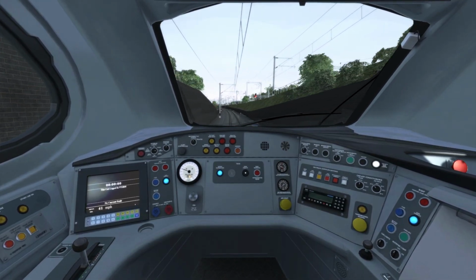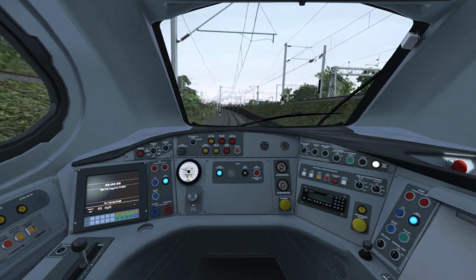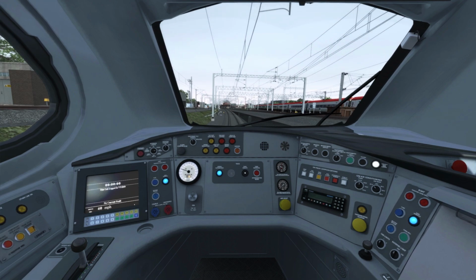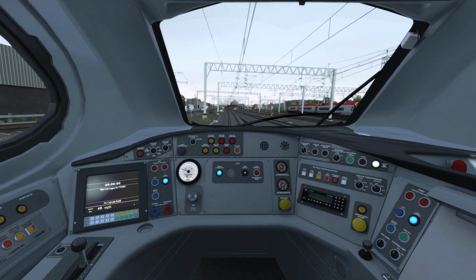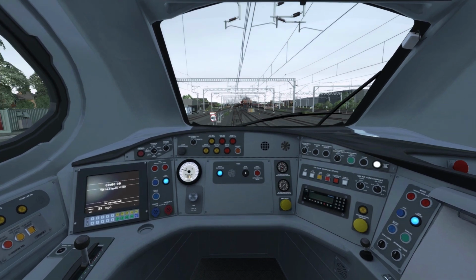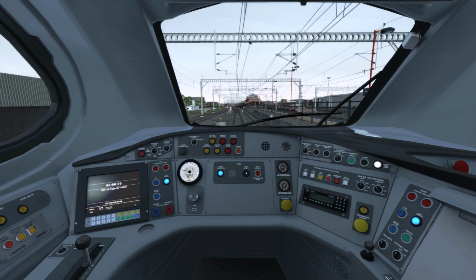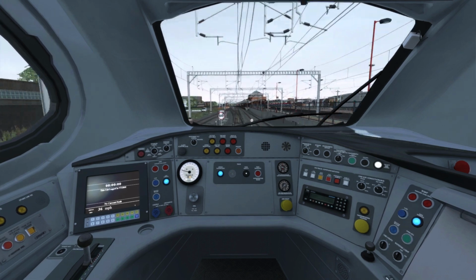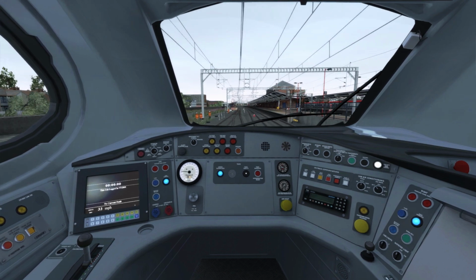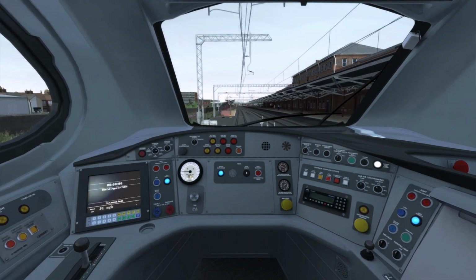So the starting speed limit here is 125 miles per hour, though it is shortly going down to 60 and then 40 miles per hour, and we've got around 52 miles to go to Stafford. At this point I'm just sounding the horn, as I know that there are men working on the track, and in real life drivers would always sound their horn where there are people working on the track. Indeed, you can see there is a stop sign, meaning that trains are not permitted to proceed through the first line platform here.